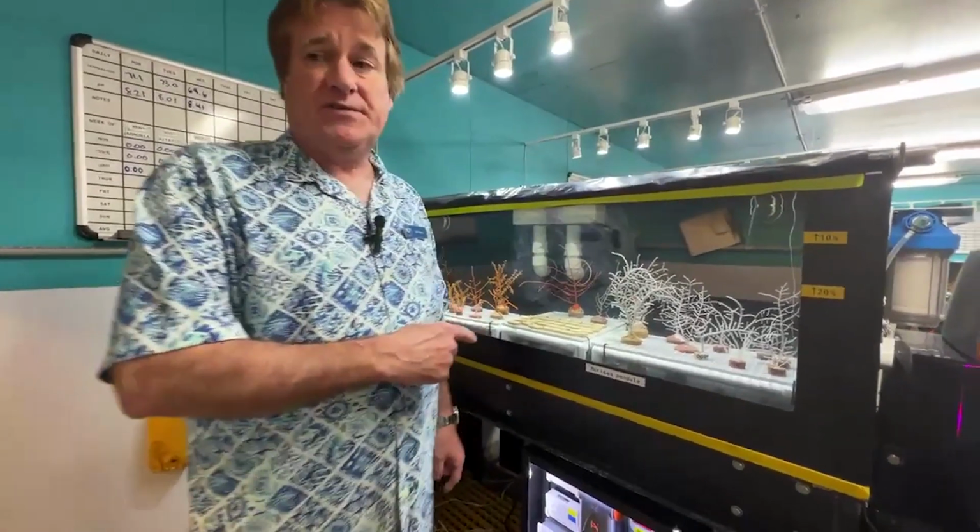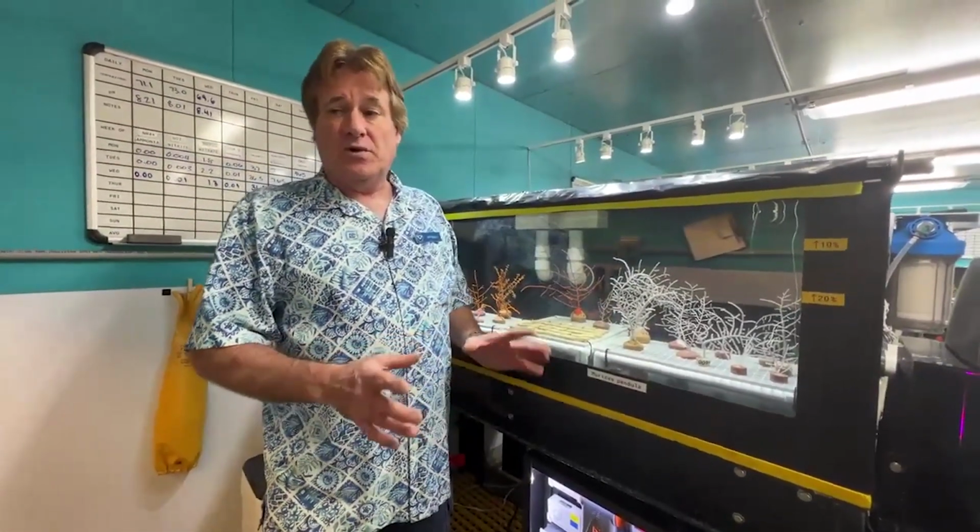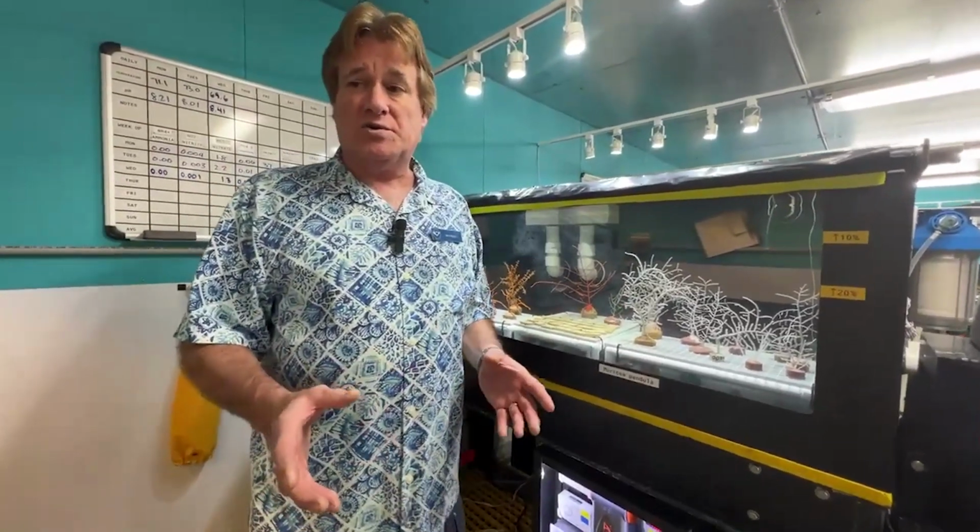And another reason too is these are mesophotic corals, so we're keeping them in 73-degree water. But when we get our deep water corals, when they're kept at 40 degrees, you're going to really want that glove. Yeah, definitely. I don't know that I want to stick my hand in 40-degree water immediately. Not for very long. Without a glove, you won't.